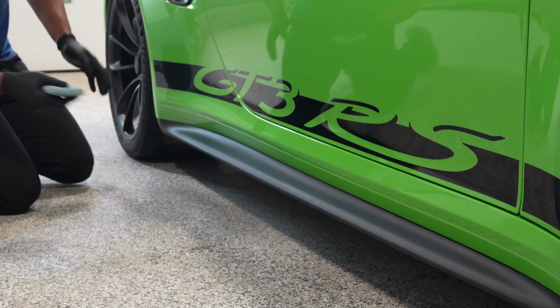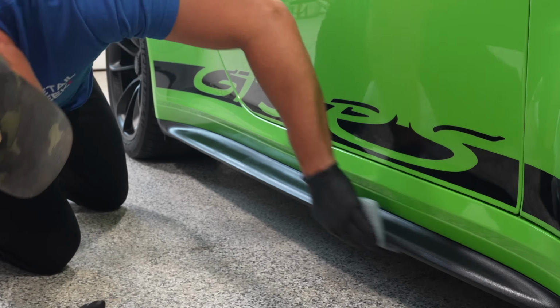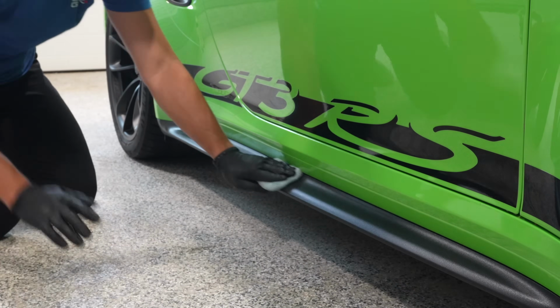Next up is to get some 303 applied to the black plastic trim all around the car, of which there was quite a bit, and then I'll also get some applied inside the front storage compartment as well.